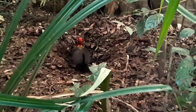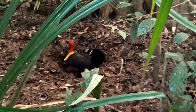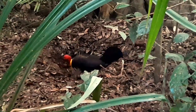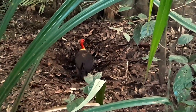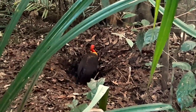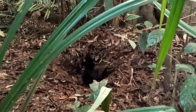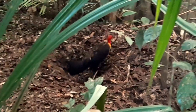No dusky rat-kangaroo were sighted today. As we departed, we sighted another male brush turkey performing maintenance on his nest mound. Brush turkey eggs are laid in a composting mound of leaf litter and are incubated in much the same manner as crocodile eggs.